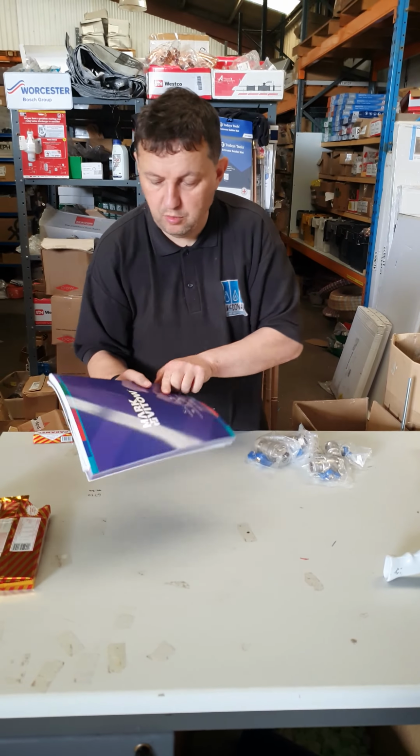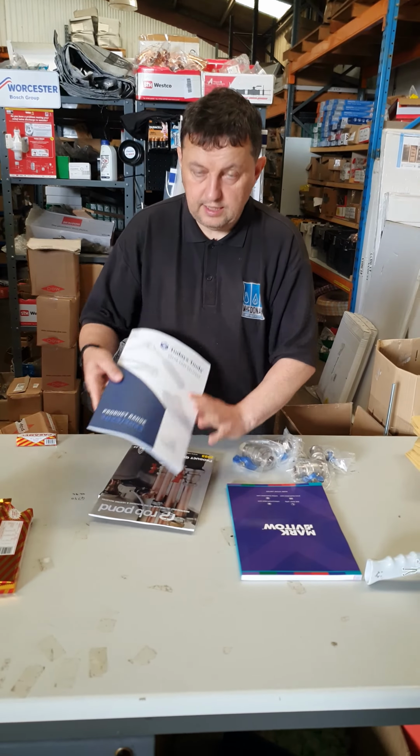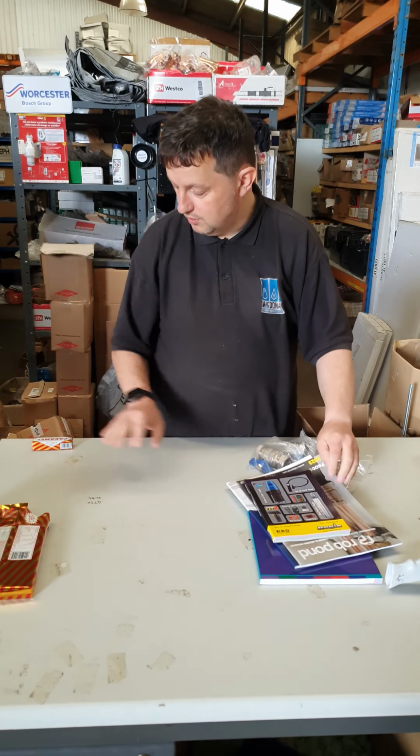And then just to fill your box up, we've given you a Mark Retail catalogue, a Today's Tools catalogue, a Rob Pond catalogue, and a Reagan catalogue. That'll keep you going in your biscuit.